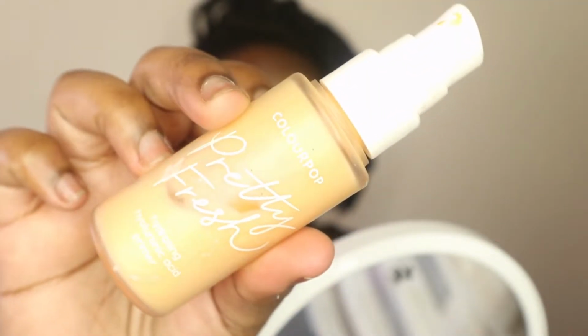So I gotta put some moisture into my face. My face is so dry, it's insane. I highly regret doing that specific enzyme, and I probably won't do it again. But anyway, what can I prime my face with today? I think I'm gonna use my ColourPop Pretty Fresh because this has hyaluronic acid in it and I need all the moisture I can get. About 2 pumps.